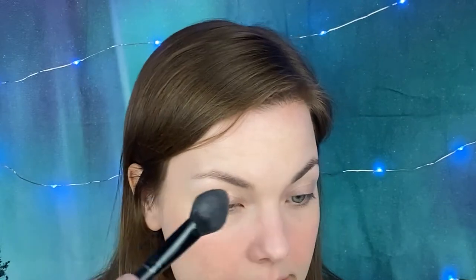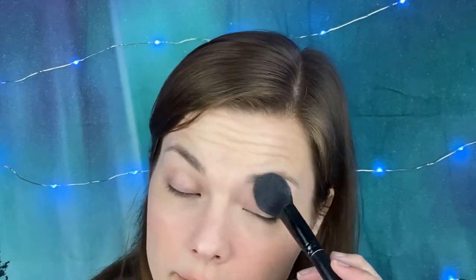All right, so I set my under eyes here, just going across my lids a little bit to set the foundation and concealer that I had on my lids. And I don't even think I need to add much shadow-wise, but I do want to add just a little bit because I like a little bit of definition.